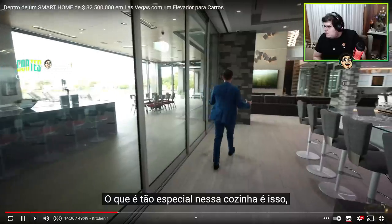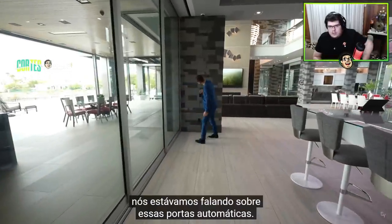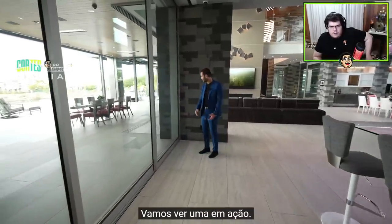Now, what's so special about this kitchen is this. We've been talking about these automatic doors. There you go. Let's see one in action.